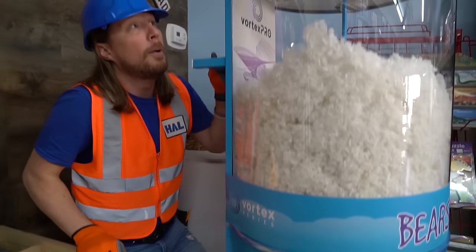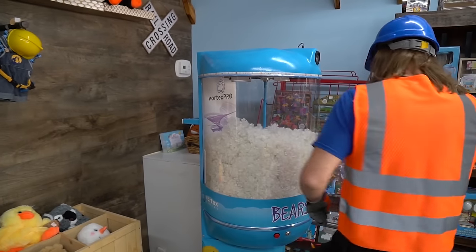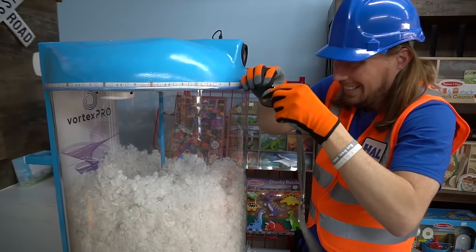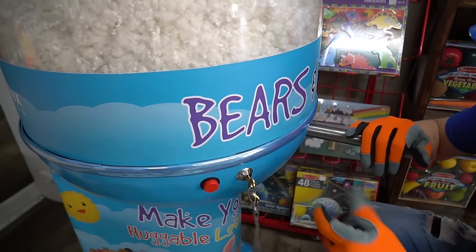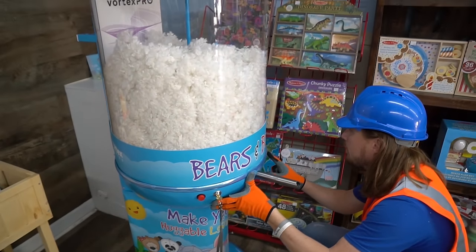Oh, so let's get that back in there. Let's try it out. All right. Oh, come around here. Let's see here. Oh, I know what I need. It's here somewhere. Oh, it's a key. This actually operates by a really cool key that goes right in there. All right, so we turn the key, and we've got a few switches to flip here.